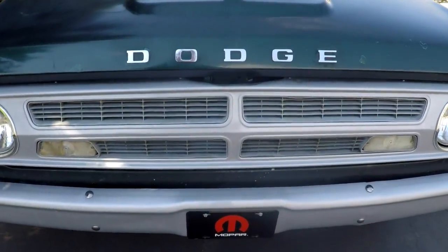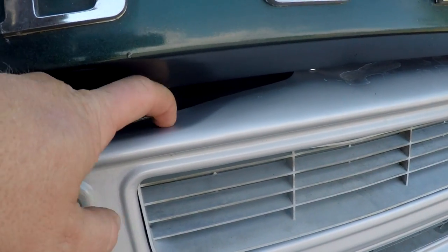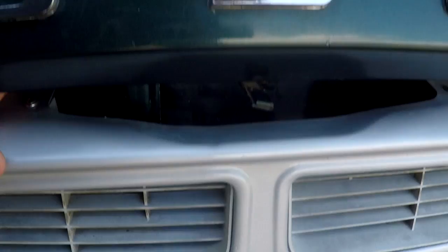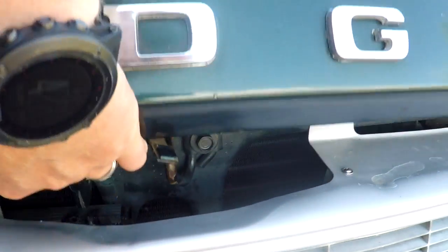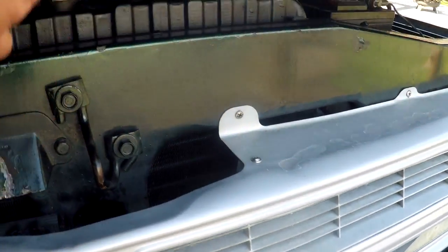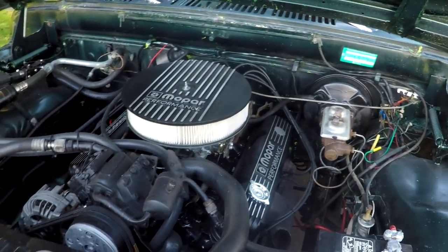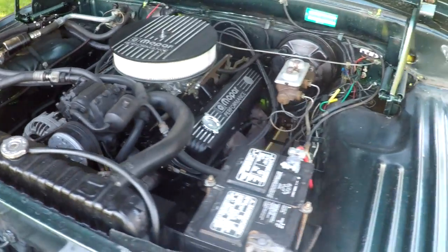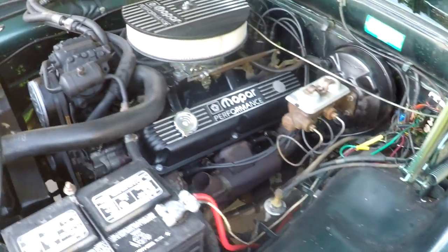We'll go ahead and take a look underneath the hood here. You just flip this little latch. You can see there, flip it over, and then there's a little catch here. There we go. I pulled it here in the shade so you can get a better look at it. In general, there was just a lot of glare in here, and it's a 318.